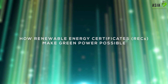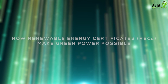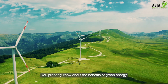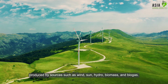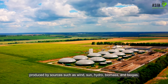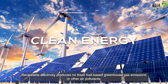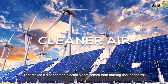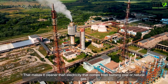How renewable energy certificates, RECs, make green power possible. You probably know about the benefits of green energy, also known as renewable electricity, produced by sources such as wind, sun, hydro, biomass, and biogas. Renewable electricity produces no fossil fuel-based greenhouse gas emissions or other air pollutants. That makes it cleaner than electricity that comes from burning coal or natural gas.